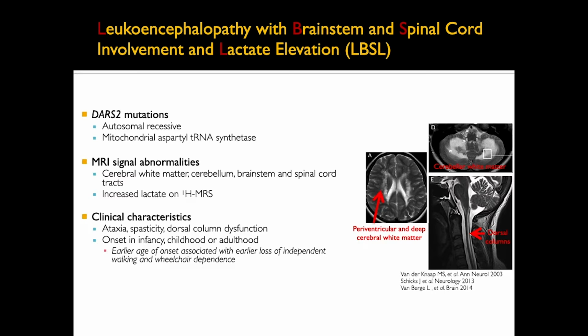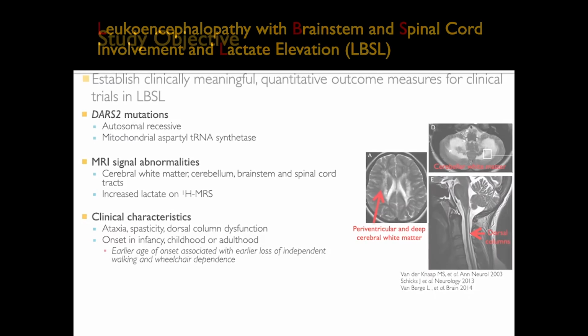Clinically, patients experience progressive ataxia, spasticity, and dorsal column dysfunction, and the onset is usually in infancy or childhood, although occasionally not until adulthood. Earlier age of onset has been associated with earlier loss of independent walking and wheelchair dependence. Of course, these are the outcomes that we would hope to intervene on and avoid in this disorder.